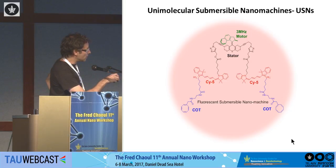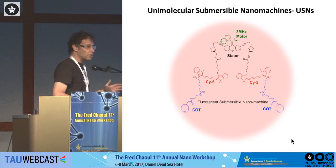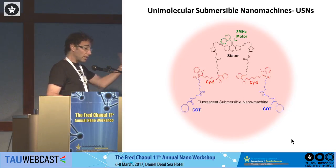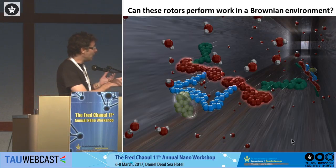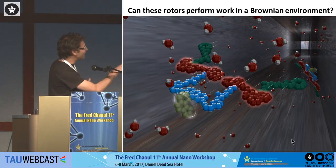We also connected these triplet quenchers, which stabilize the fluorescence of these molecules by orders of magnitude, so that we can track them, because if we want to follow them, we have to be able to collect photons from these machines for long times and get their trajectories. This is the vision that we have. They even look like little vehicles with this propeller on top.